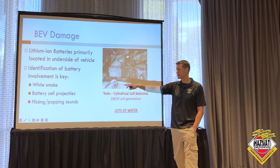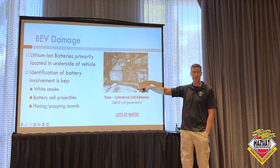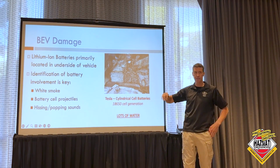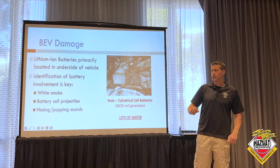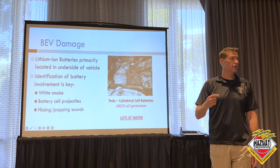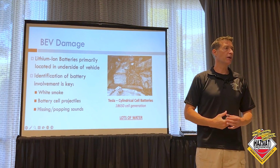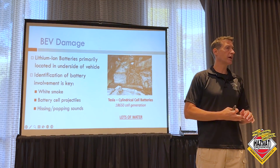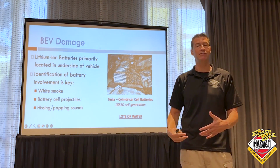The key to identifying that the fire is in the batteries is the white smoke that you see, the battery cell projectiles that are potentially there if the battery pack is compromised, and then hissing and popping sounds. Why is it important for you to identify that on an electric vehicle? Because 60% of all electric vehicle fires do not involve the battery. The batteries are actually really difficult to catch on fire. The folks doing studies on electric vehicle fires try to catch these things on fire, and they have a super hard time.